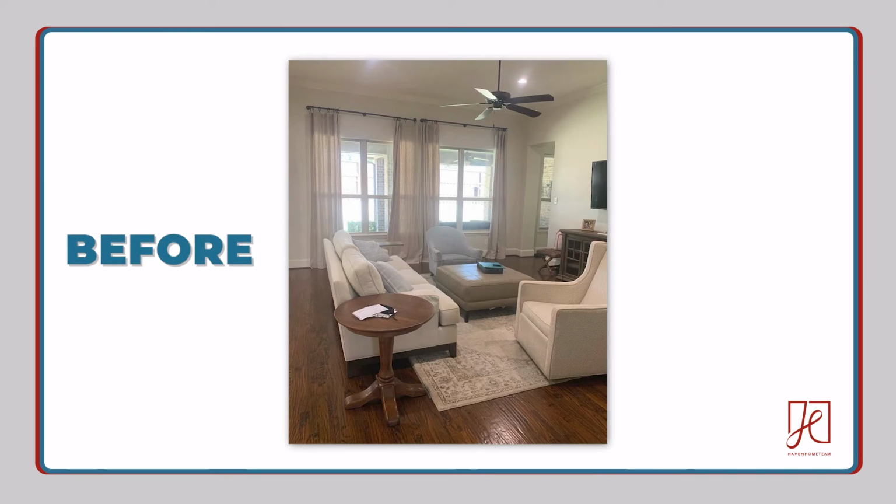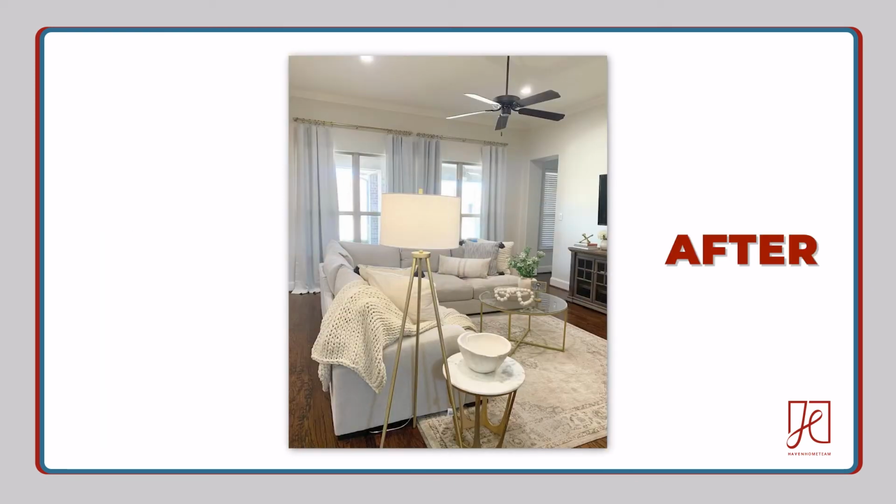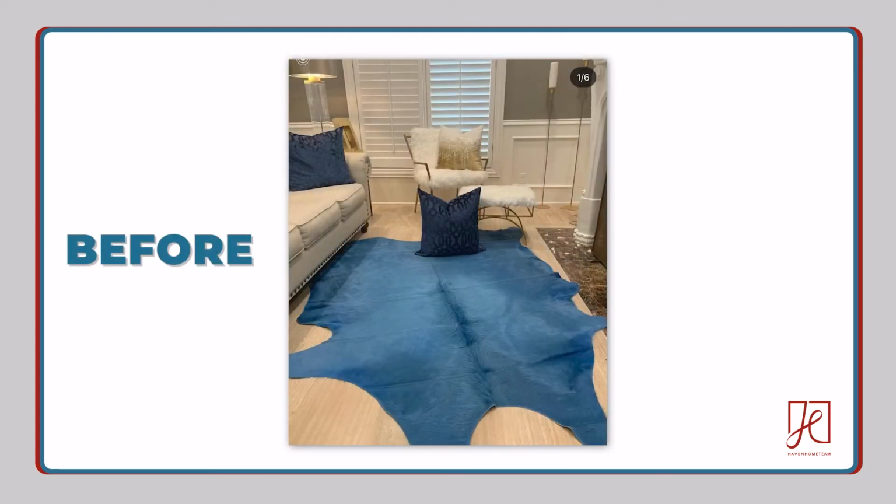Number 4 on my list today is staging. Staging is so important. This does not always need to be a professional stager, but in a lot of cases, it's very cost effective to have a professional stager come into your home and help you declutter, help you find the best way to lay out your furniture, maybe turn the couch a different direction. It never fails. You'll notice in these before and after pictures that the staging makes a huge impact on the warmth, the comfortability, and the modern feel of any home.